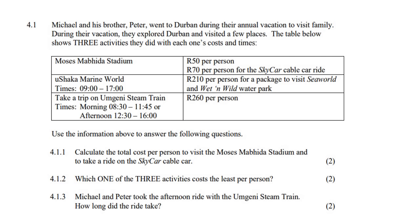So, what is Moyo Ushaka's restaurant's telephone number? Telephone number, there we go. 031-631-632-6209. Which month did Michael and Peter, so those are obviously the brothers, go on holiday?